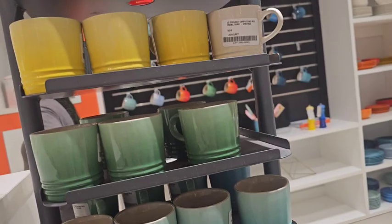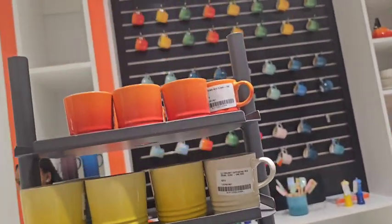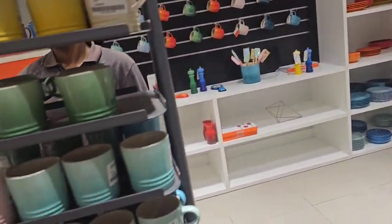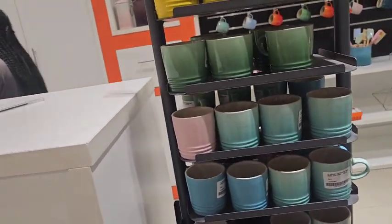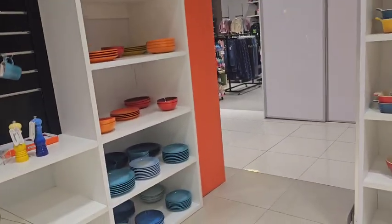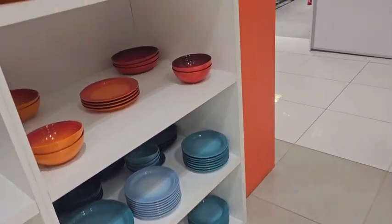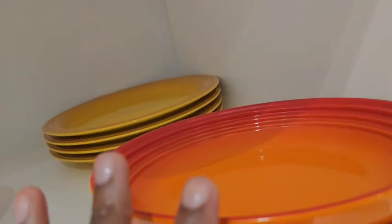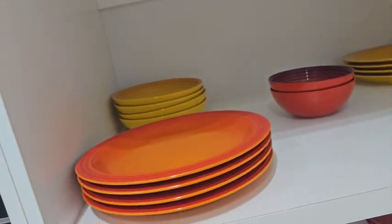Oh, these are so cute. Oh, these are pretty. Oh, these are nice. I love the orange. I think I love the orange when I see it face to face. The orange is so pretty.